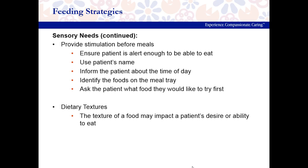Dietary textures can be really, really important as well. It can impact that patient's desire or ability to eat. So, for example, patients that have had cancer in the face or the neck and have received radiation treatment, many times that will impact their desire to eat according to the types of food that are being offered. So things like mashed potatoes or bread, for example, may make it very, very difficult for them to eat.